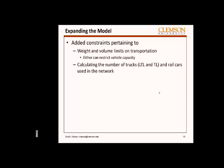So when the model's deciding what to source from what location by what mode of transportation, these are important considerations to make sure we properly tabulate all of the costs and get the best cost optimal solution. Because the model is calculating how many trucks, both at full truckload and less than truckload. Clearly, since it's a 28-foot trailer versus a 53-foot trailer, we have different weight and cube capacities, as well as how many rail cars we needed based on what they can haul.